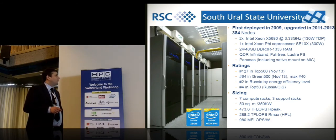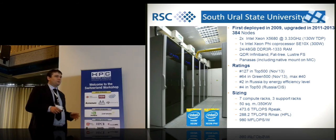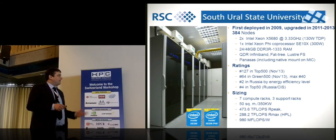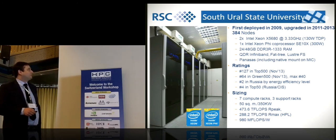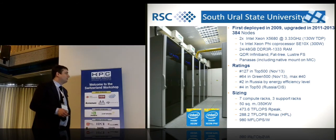What's important to say is the liquid distribution system and liquid cooling infrastructure was expandable, so we were able to expand this system fitting the customer needs for more performance. So now it's 7 compute racks and 3 support racks. You see 5 of the compute racks here, and those are the supplementary racks for air-cooled equipment like storage, InfiniBand switches, and so on.